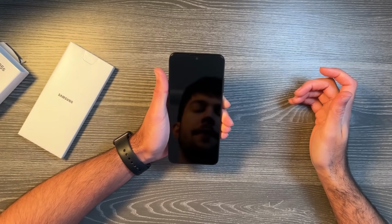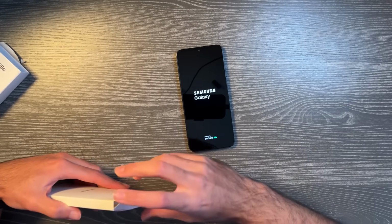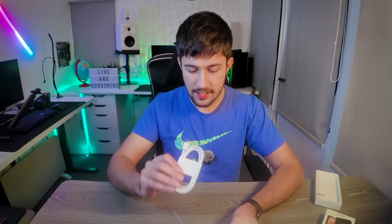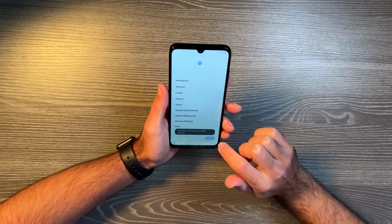Let's turn it on and see if we've got any life in it. Oh, we do. It's turning straight on. Does it come with a case? I don't know. Also in the packaging, we have got just a standard USB-C to C cable, some instructions, and that's it. So no power brick. So yeah, let's get this set up.